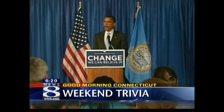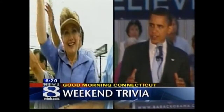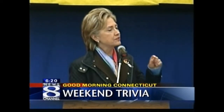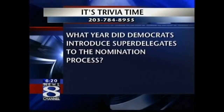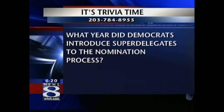Until the 1970s, it was controlled by party leaders. There were primaries and caucuses, but the delegates were often chosen behind closed doors, sometimes a full year before the national convention. One big change was awarding delegates proportionally. Another big change was the introduction of the superdelegates. So today's question is, in what year did the Democrats introduce superdelegates to the nomination process?